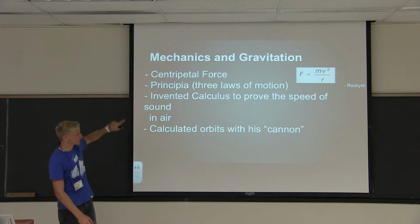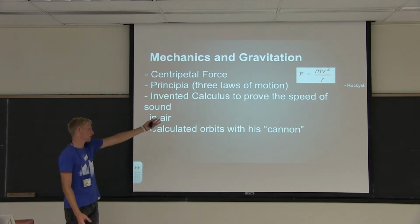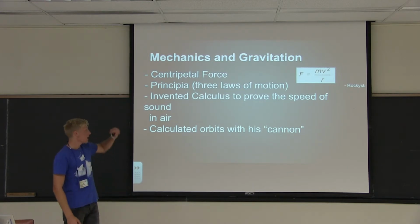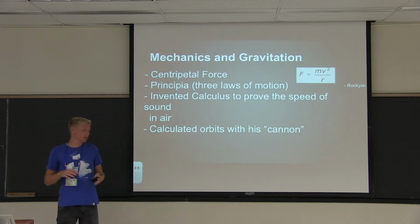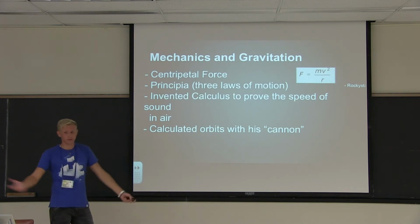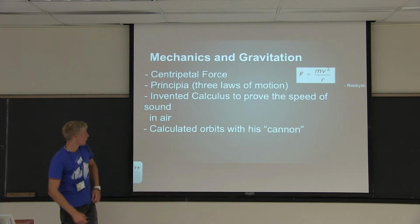And mechanics of gravitation, this is what he's really famous for, which is angular acceleration, centrifugal force, all these good things. And his main work was Principia, which is where he published the three laws of motion that we all know and had basically built all of our physics off of, for this class too also.